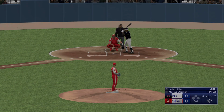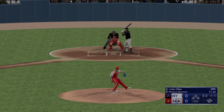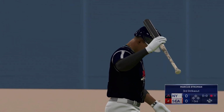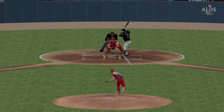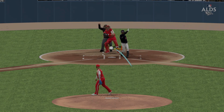And Jalen Miller is at the plate. And let's see, a 2-2 to him here from Marcus Stroman. That's a swing and a miss. Splitter there, down in the zone. Stroman's got 3 strikeouts now already. And let's look at this pitch one more time. Yeah, great location there. Late on that pitch, it looked like.